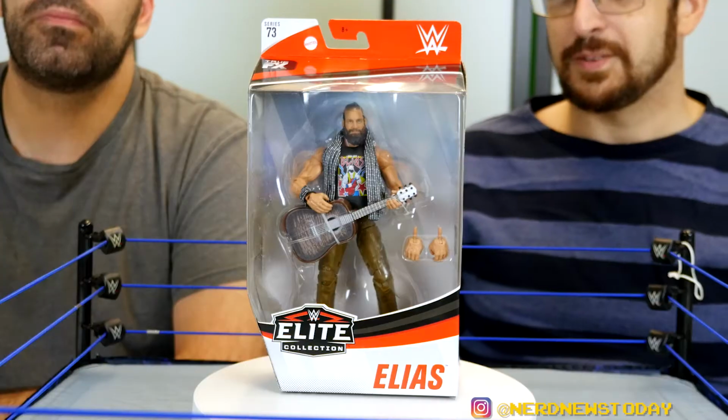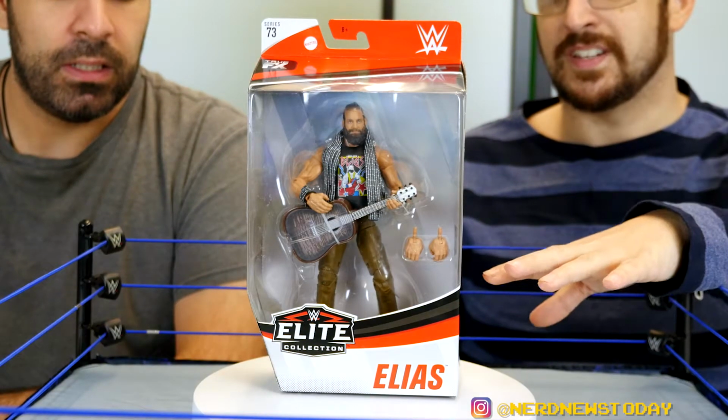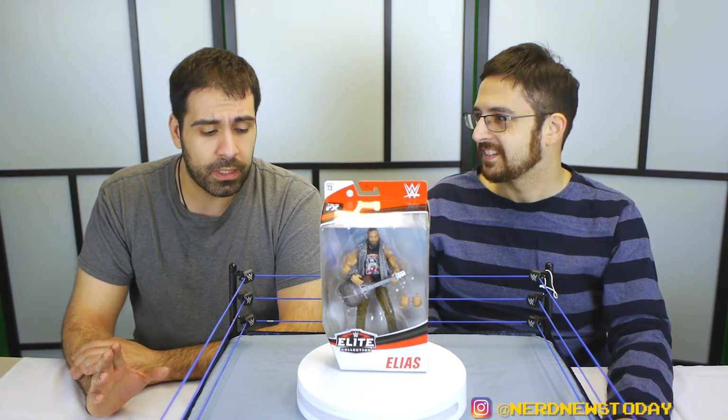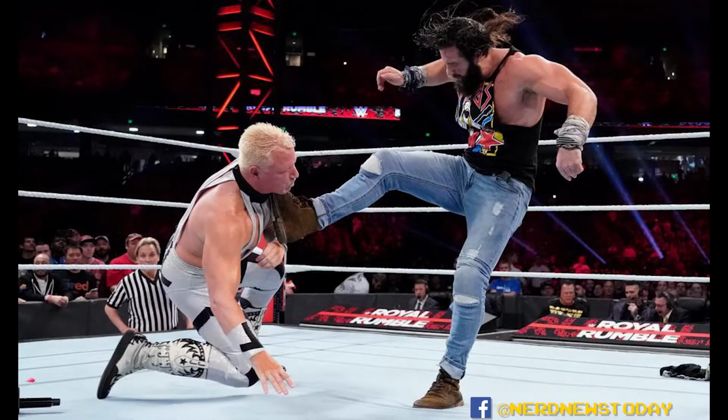Nobody could beat him. So, this Elias, we did some digging around. We haven't exactly pinpointed when this figure is from. We have a rough time frame, but don't know if there's a specific match or moment it represents. Definitely the beginning of 2019. It could be either his feud with Baron Corbin or his feud with Jeff Jarrett. Yeah. I'm going to take a guess. It's more based off the feud with Jeff Jarrett.